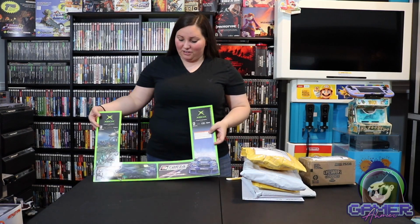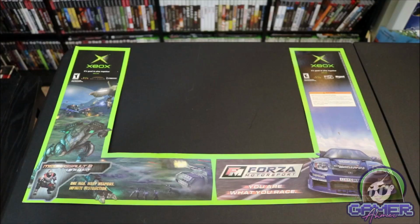It does have a little bit of wear and tear on it, but that is to be expected, and I only had to pay shipping for it. So thank you again, and I'm so excited to add this to the original kiosk, as we have Forza Motorsport on there and Mech Assault 2. So this is really awesome. This is actually only on the Xbox, so this will be a great addition to the kiosk, and I can't wait to see how it looks inside.